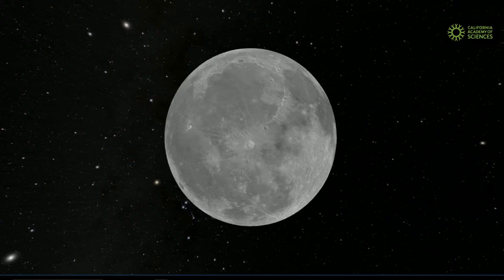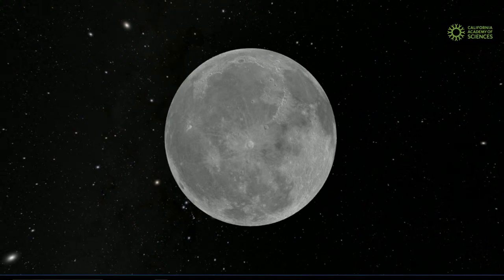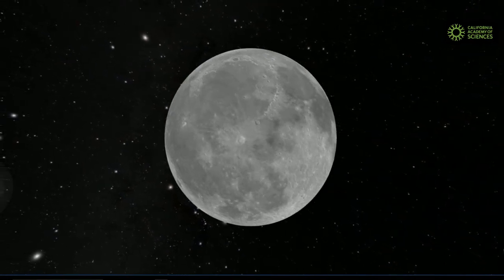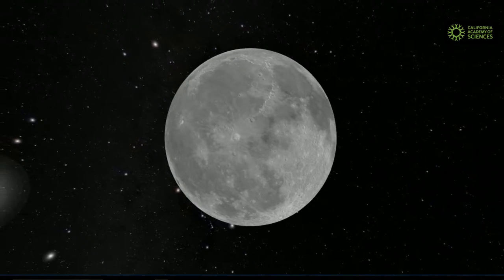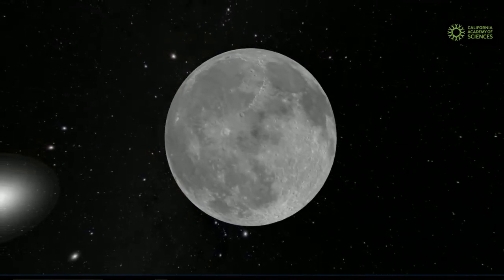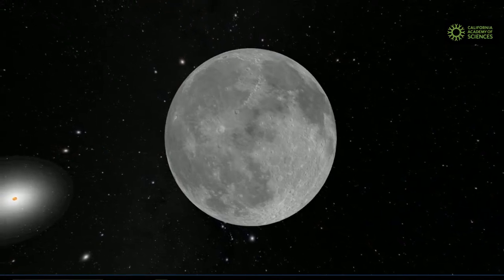You can see some of these dark areas called maria, which is a Latin word. It means seas. Because early astronomers thought that these dark patches were seas. They thought they were bodies of water. But they're not really bodies of water at all. They're large flat plains of dried lava that bubbled up about a billion or so years ago, spread out, covered over the rougher terrain, and then cooled and hardened into these flat rocky plains.